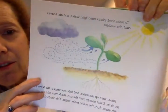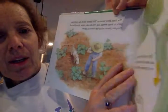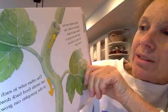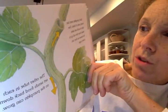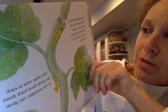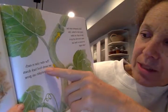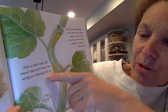Each pumpkin stem, wait, did I let you see this long enough? Each pumpkin stem has many sets of tubes. 1 tube in each set takes water up from the soil so the leaves can make sugar. The other tube in each set sends food back down so the pumpkin can grow.